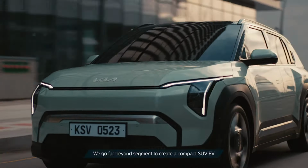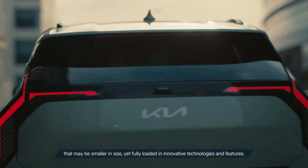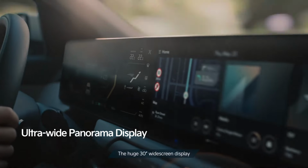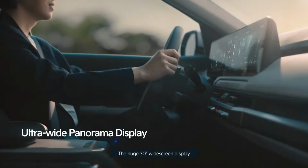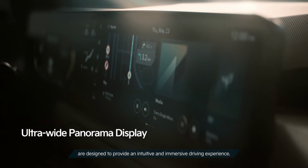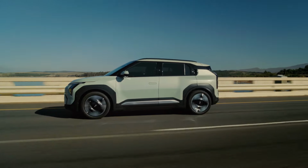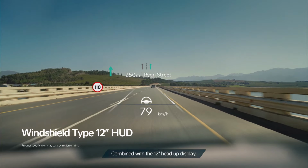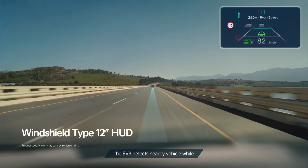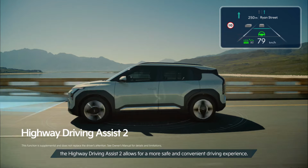We go far beyond segment to create a compact SUV EV that may be smaller in size, yet fully loaded in innovative technologies and features. The huge 30-inch widescreen display shared with our flagship SUV EV9 is designed to provide an intuitive and immersive driving experience. Combined with the 12-inch head-up display, the EV3 detects nearby vehicles while the Highway Driving Assist 2 allows for a more safe and convenient driving experience.